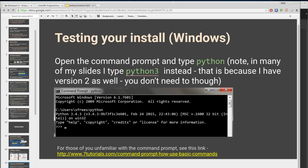Open up the command prompt. You can type python. By the way, in all of my slides and videos, I'll be typing in python3 directly. On a Windows machine, if you install Python 3 and you do not have Python 2 installed, you can just use python. If you already have Python 2 installed and you try to install Python 3, you're probably going to need to use python3 when you type it in.